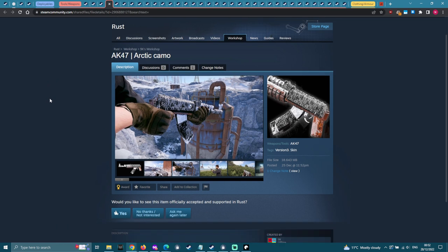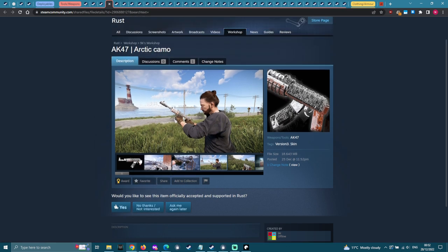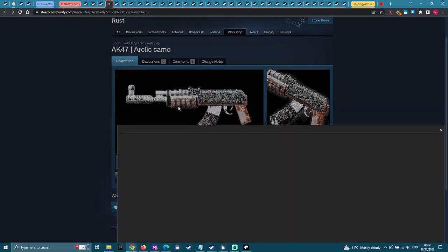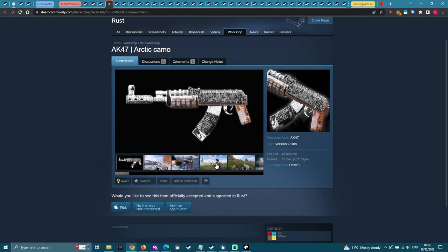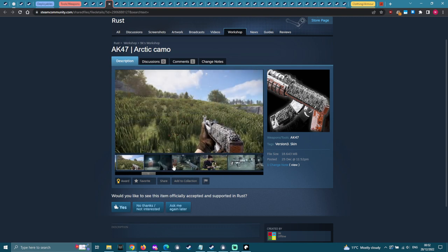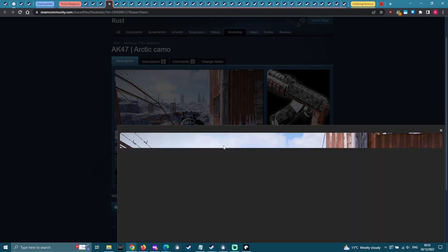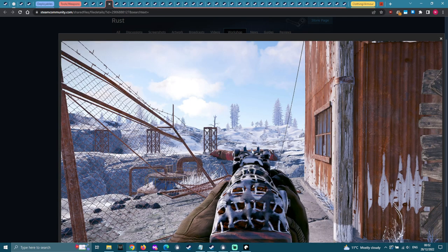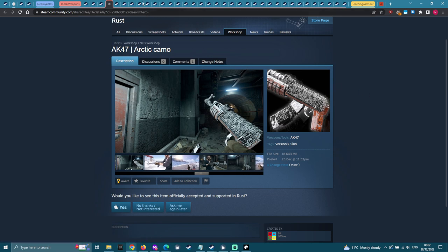Let's now move on to the Arctic Camo AK-47. Made by 9K. Yep. So, no description. Let's just get a good look to the side. Yep. All nice and camoed up. Now, do we have an aim down the sight image? Hopefully, maybe, possibly. Show me. Here we are. Now, does it have a different coloured tip? It's got white. Okay. I guess we'll have to look at it in game if it potentially gets accepted. But yep, that is the Arctic Camo AK-47.